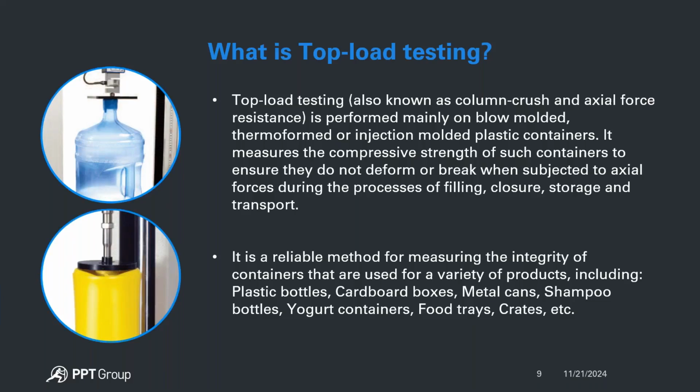It's a reliable method for measuring the integrity of containers that are used for a variety of products and purposes, including plastic bottles, cardboard boxes, metal cans, shampoo bottles, yogurt containers, food trays, crates, foam cups, paper cups. There are all kinds of different samples that can be tested under that general umbrella of top load testing.